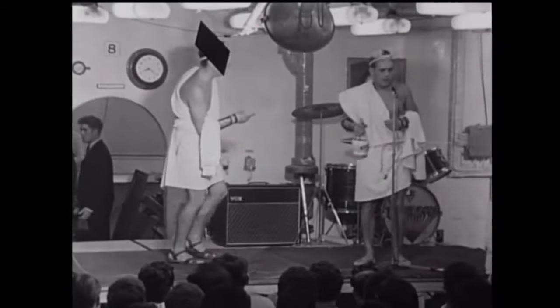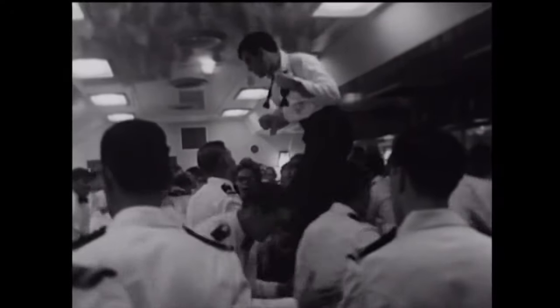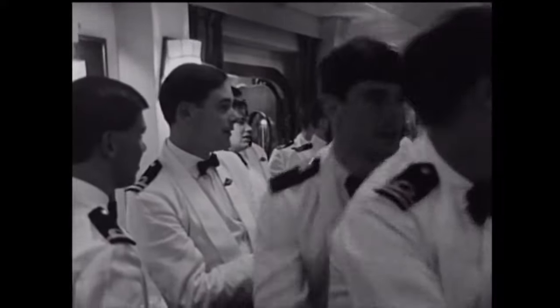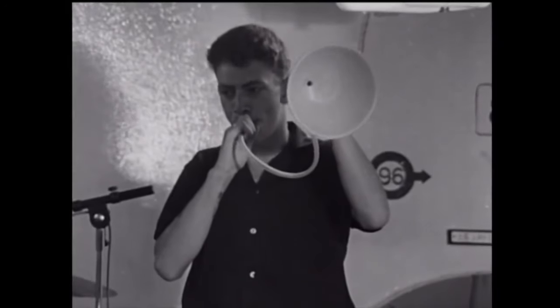Stone me again. Well, don't go down to the shrimp boats, Mama. Dad's coming home with the crabs. The instrument that this rating is playing consists of a rubber tube and funnel borrowed from the sick bay.